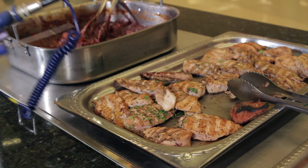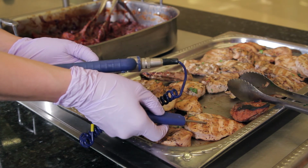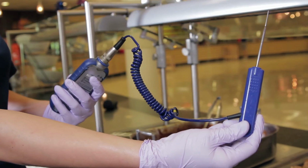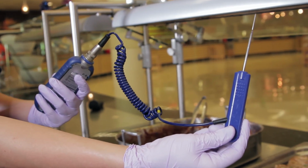Of all food thermometers, thermocouples reach and display the final temperature the fastest, within 2 to 5 seconds. The temperature is indicated on a digital display. Thermocouples will typically have the probe attached to the display unit with a wire.